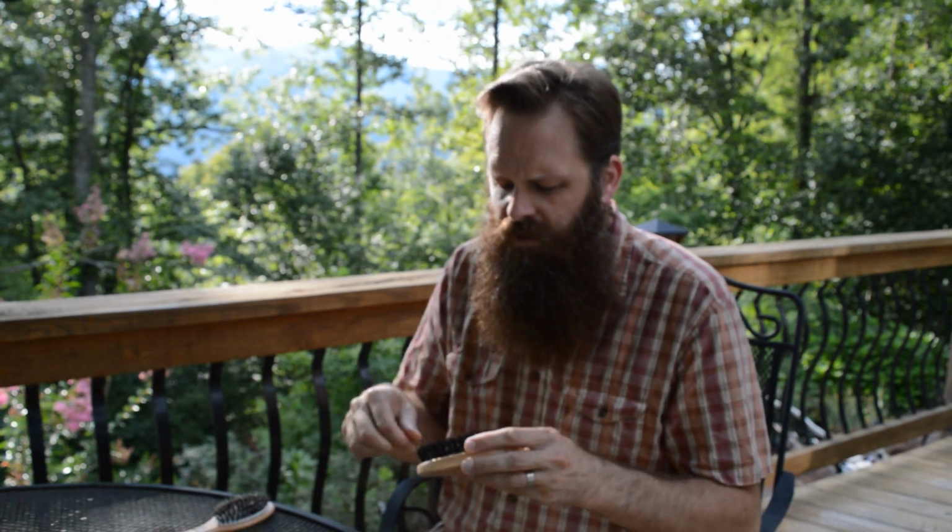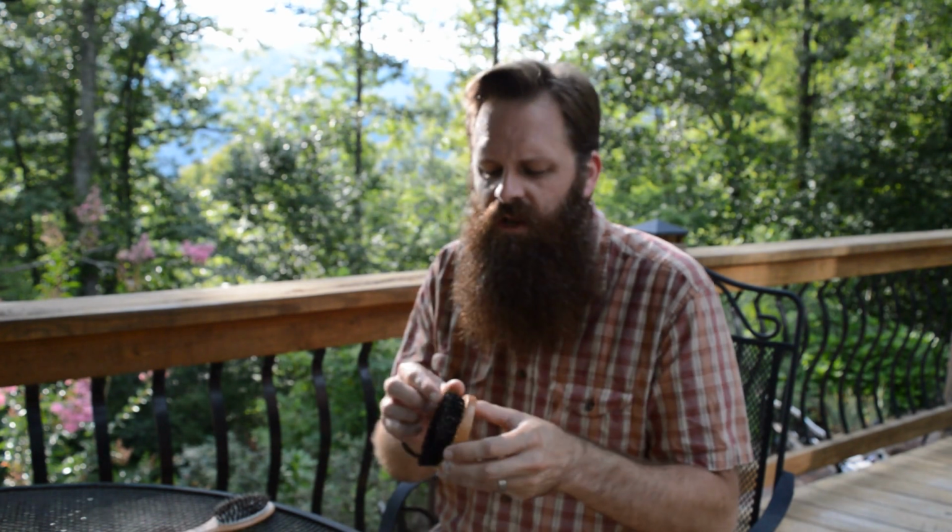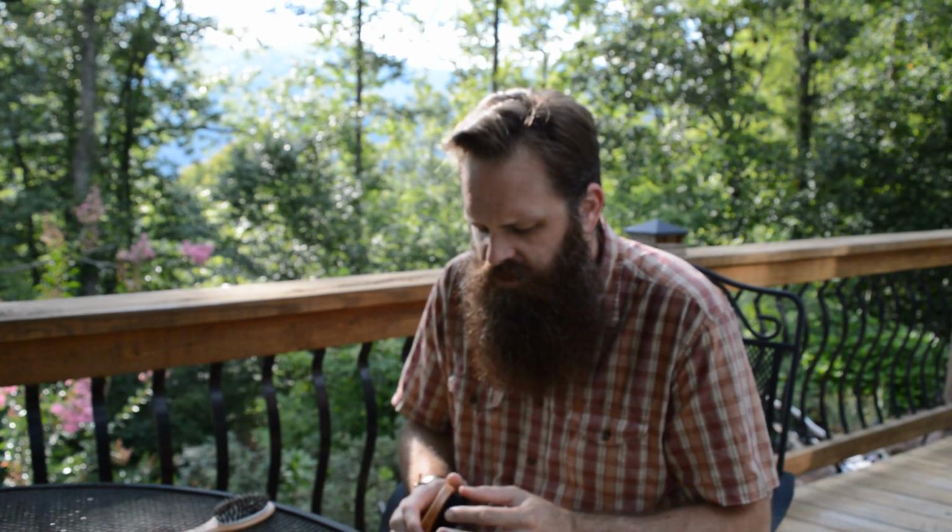Now, by contrast, especially men with shorter beards, you might enjoy this. This is a boar bristle military brush. When I first started researching brushes and combs, there's a lot online, a lot of men really sing the praises of the boar bristle brushes. They have a lot of wonderful properties. They stimulate hair growth. They're good for cleaning your hair as well as grooming. And especially if you're applying an oil or a balm, this really helps to evenly distribute the oils.